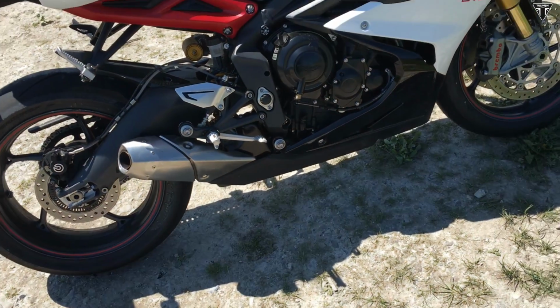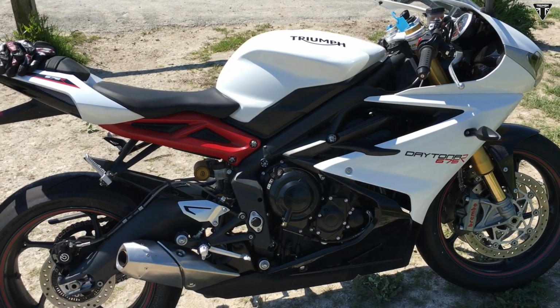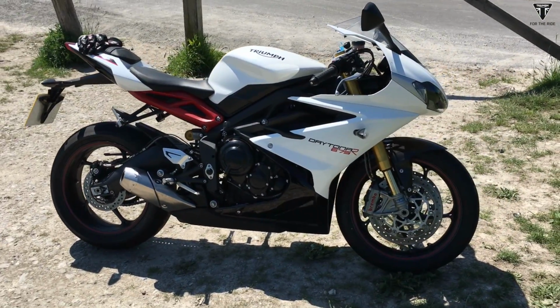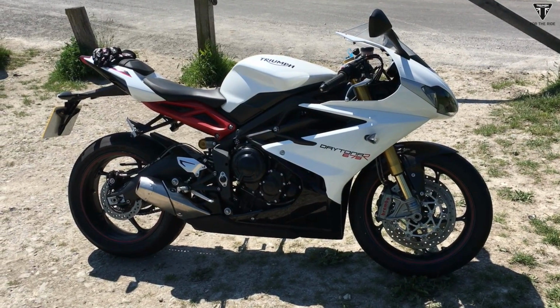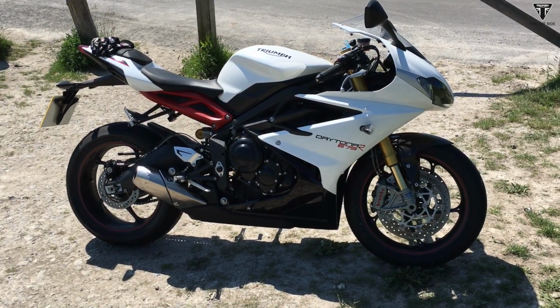There is talk of an 800 or 850cc Street Triple Daytona coming out. So there is talk of something better coming out. But it is a beautiful, beautiful looking little bike. I'm not the greatest person to judge how it compares with other sports bikes. This is the first sports bike I've ridden.